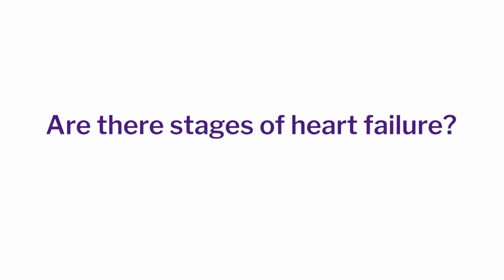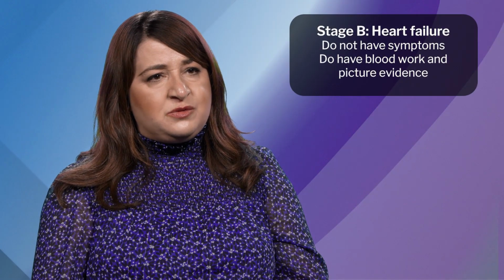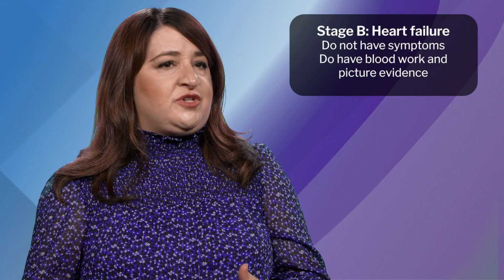Heart failure does have stages associated with it. Stage A heart failure is patients who have risk factors only. There's someone who's had chemotherapy or has had blockages in the arteries, high blood pressure, any number of things that can contribute, but they do not have symptoms of heart failure and they do not have blood work or picture evidence. Stage B heart failure is when we would actually see that the patient has no symptoms, but we'll start to see diagnostic imaging and blood work evidence of heart failure.